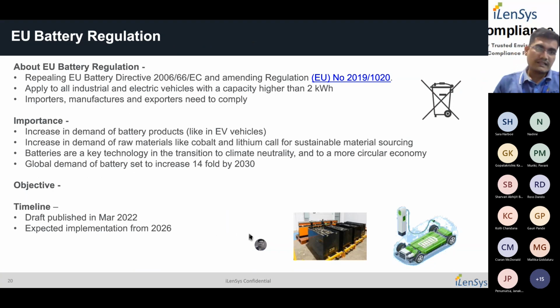So we have a slide on the European battery regulation. There is already a battery directive, 2006/66/EC. This regulation will be repealed and amended in the new proposal as a part of the circular economy package. It will be applicable to all industrial, automotive, and electric vehicle batteries of more than 2 kilowatt hours. It will be applicable to manufacturers in Europe as well as importers, distributors, and exporters. Everyone needs to comply with this requirement.